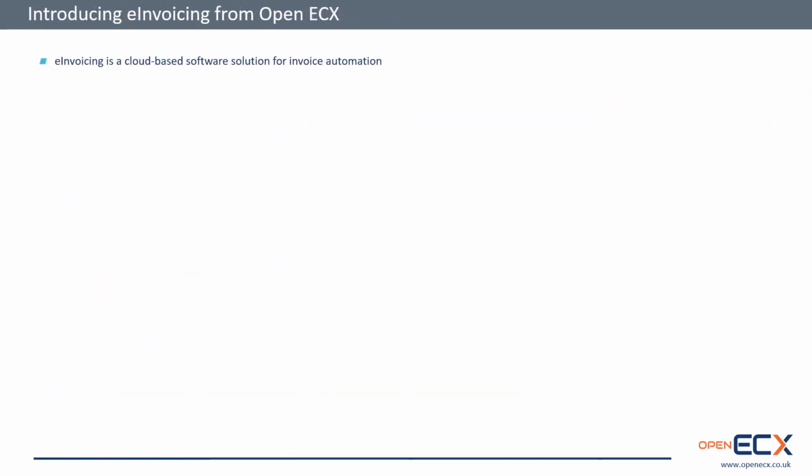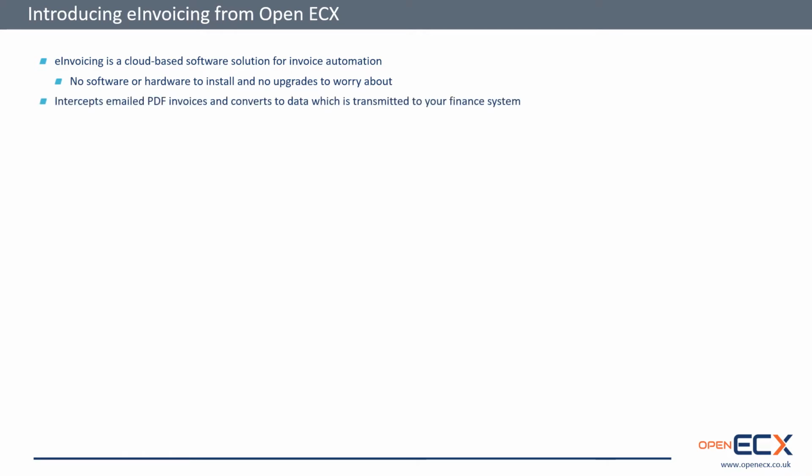Let me introduce you to eInvoicing by Open ECX. It's a cloud-based software solution for invoice automation. There's no software to install, no hardware to install, and no upgrades to worry about. Very simply, it's a system that intercepts emails from your suppliers containing PDF invoices, which it then converts to data and transmits that to your finance system.